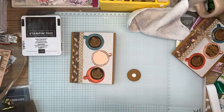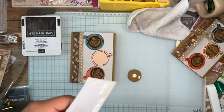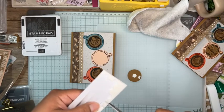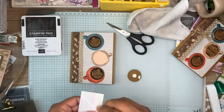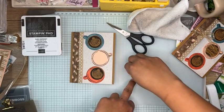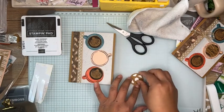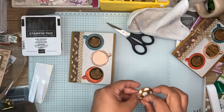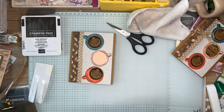And let's see. I don't think I have any other ones that I already cut. Using the edges here. All right. Let's just put it there. Let's just put one more. For good measure, let's just put one more. Okay, and then I had so much fun creating these cards.